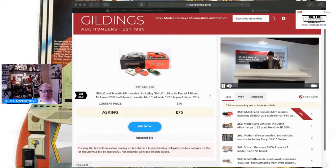Lot 259, we've got Franklin Mint models and two others, larger scale models there, and the only bid for this lot is 70. I love the Beetle. Online at 70. Commission bids left online, I think, at £70. All done then at 70.